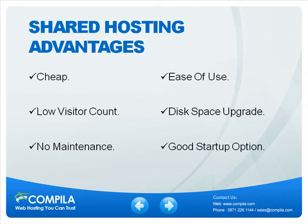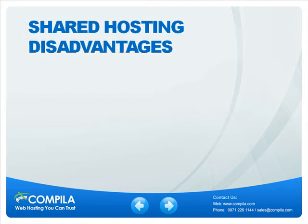If you're just starting out, then shared hosting makes a lot of sense. For those people that just want to start their own blog or hobby website, then it's ideal. For a business, it makes good sense in the beginning, but most businesses quickly outgrow shared hosting. Now we will take a look at the downside of shared hosting, or the disadvantages. There are quite a few disadvantages to shared hosting, and the most important ones will be discussed here.